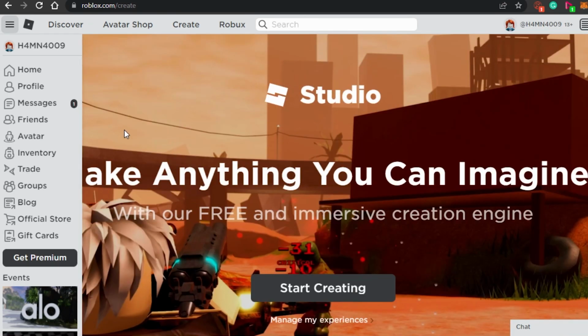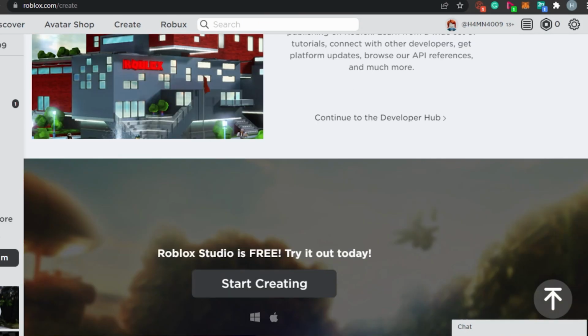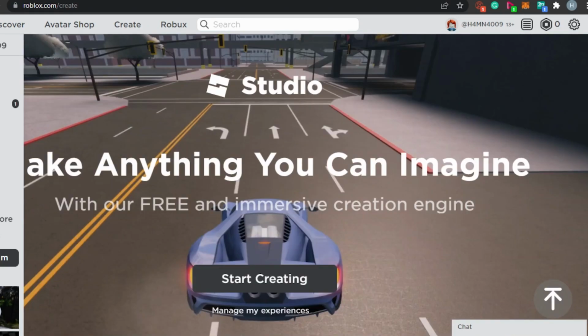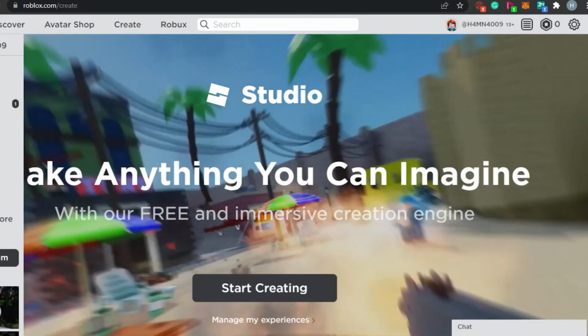The best thing about Roblox is that it's super easy to sign up for, and you play games, and plus you're making money. You are creating games, you are creating items, and it helps you get more productive, and you also make money by just playing games.